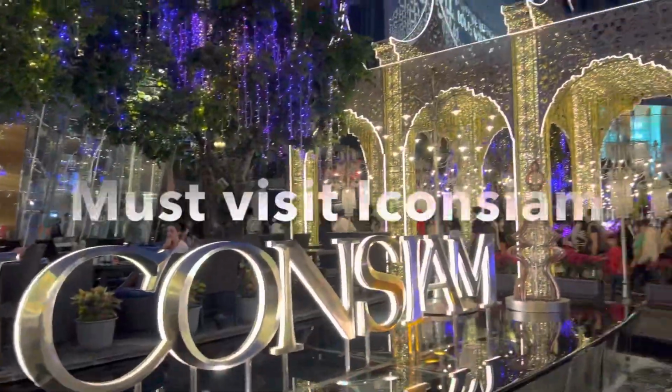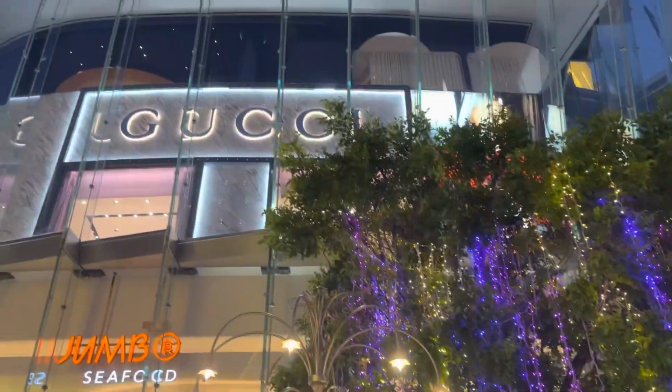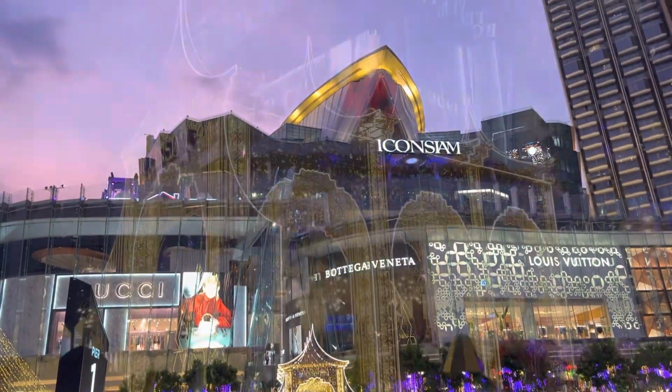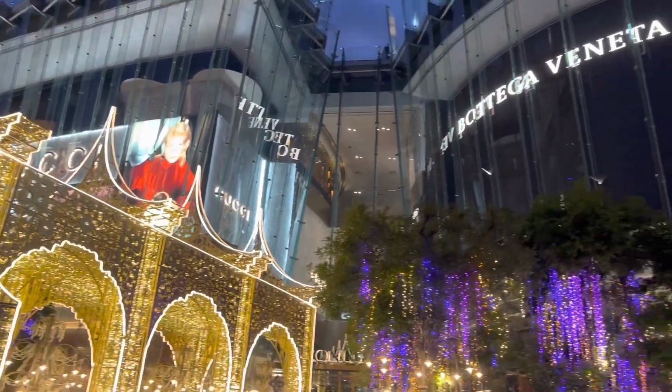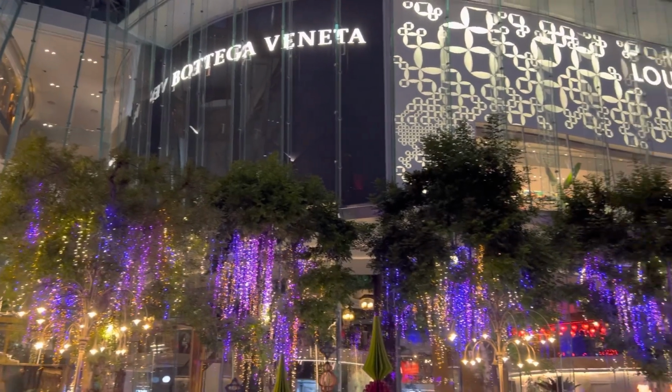A visit to ICONSIAM is definitely the best way to beat the heat in Bangkok's hot afternoon, or to spend a rainy afternoon, or just simply to explore the stunning architecture you're going to see at ICONSIAM.